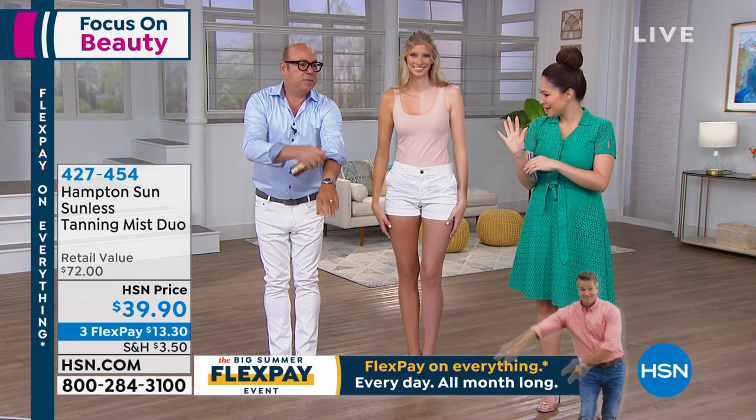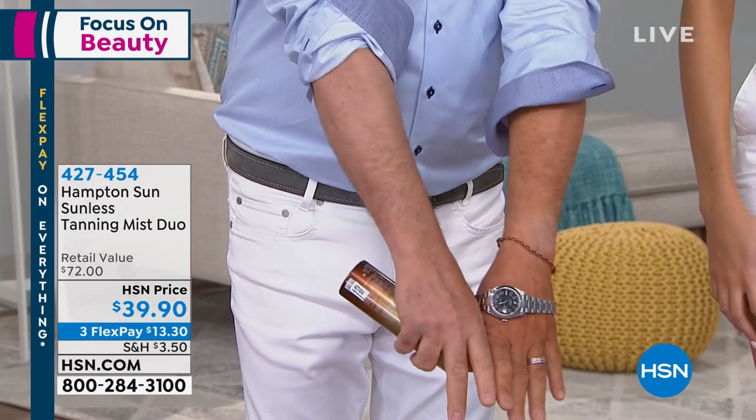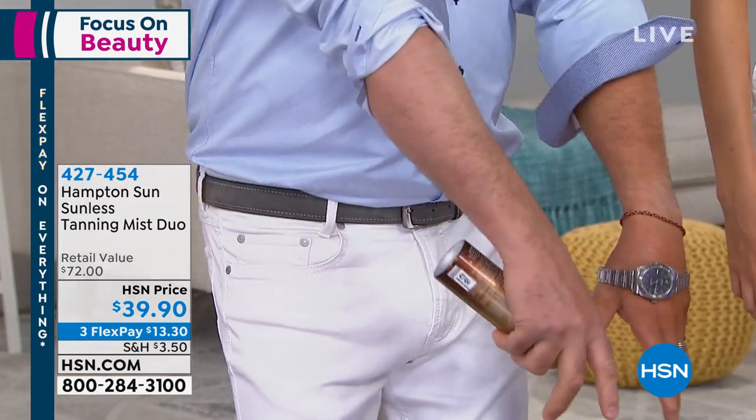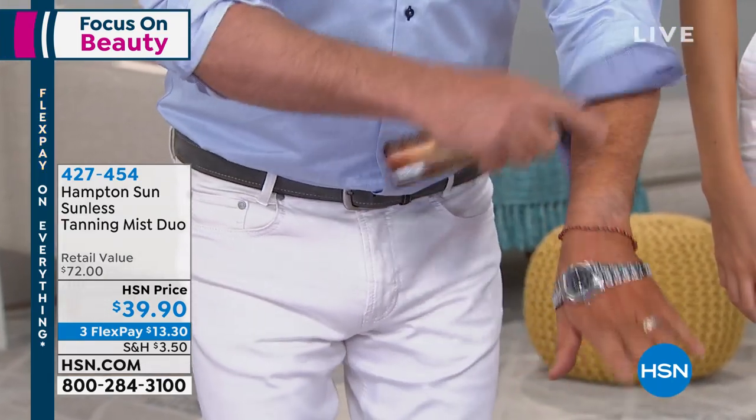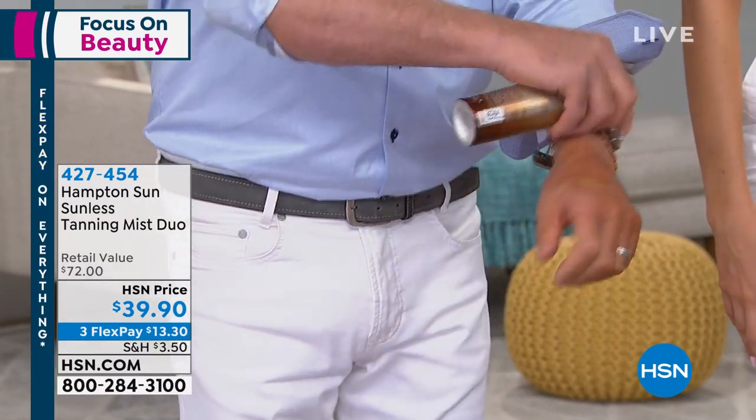Now let me show you this, because with self-tanning in the past, you would have to exfoliate, especially around your knuckles and your elbows and your joints. Yep. Take a look at my before and afters. I did this this morning when I woke up at 2:30. Look at this arm. I'm so embarrassed. It's scaly white. But look at this. Look at my knuckles. You don't see any orange, nothing. Look how natural.